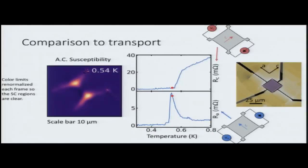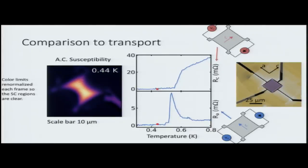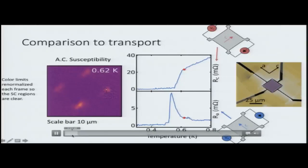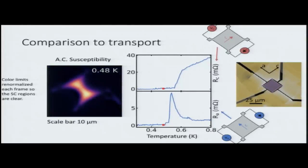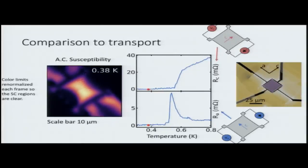And what we see is right here, when we get a zero resistance in this transport configuration, so this is the transport configuration where we source current along the C direction and measure voltage along the C direction. So maybe I'll replay the whole movie. This coincides with the little dots in the corners evolving into two connected superconducting regions, which then grow and finally connect in the middle of the device, at which point we also see zero resistance when we measure transport along the A direction in the device.